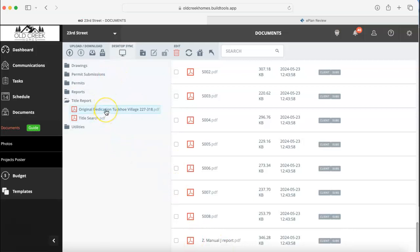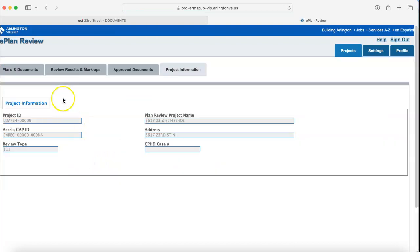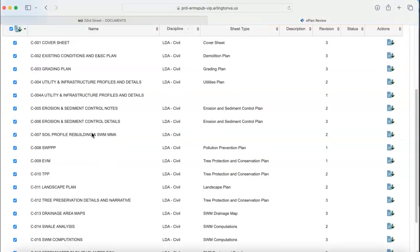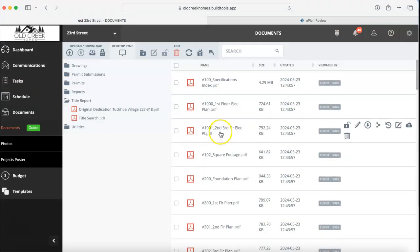So you're going to drop in your deed over here, and then the only thing you're missing are your civils. And the way to do that quickly is jump over to e-plan review, go back to your projects, and you're going to see a submission set for these are the buildings. Where are you? Right here. So this LDA, see this review in progress? This is our site development plan. So go ahead and jump in here. And you're going to go to your plans. And you can highlight them right here. And you will need all of those. So go ahead and download it. And then drag those files over here. And now you have all the documents that you need for your submission.